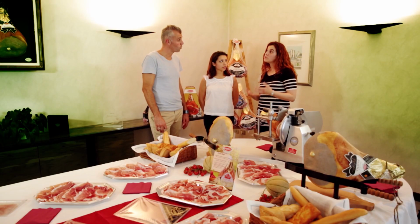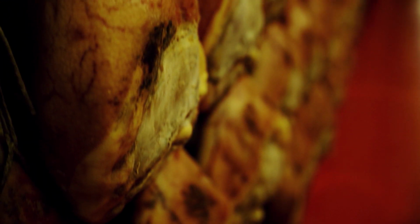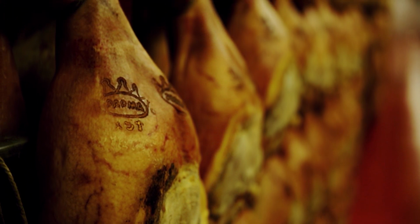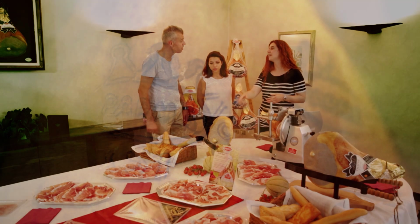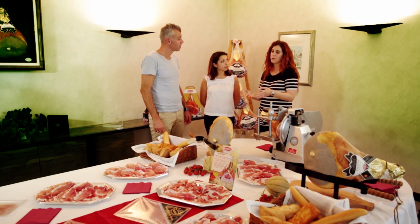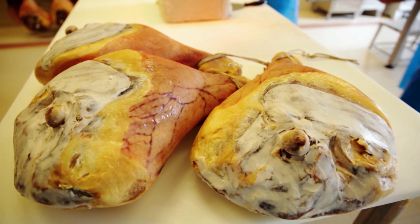Basing on the weather outside, we decide how to change the temperature, the humidity, when an inspector comes here and controls the fire branding of hams. And you can see on each ham is fire branded the local crown with the word Parma written in it. And when there is that crown fire branded, we can call them Parma ham. And then finally it's a Parma prosciutto. Yeah, fantastic.